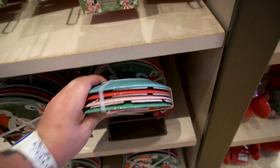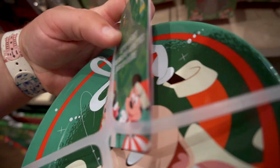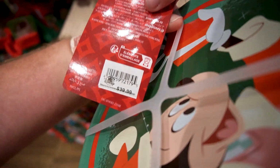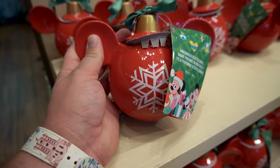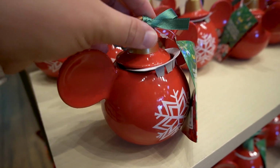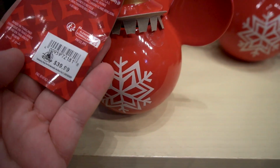And then you got these little ceramic plates, set of four of them. And they are going to cost $40. And then you've got this gingerbread scented candle in an ornament. It's actually kind of cute, actually. And that is going to cost $40.